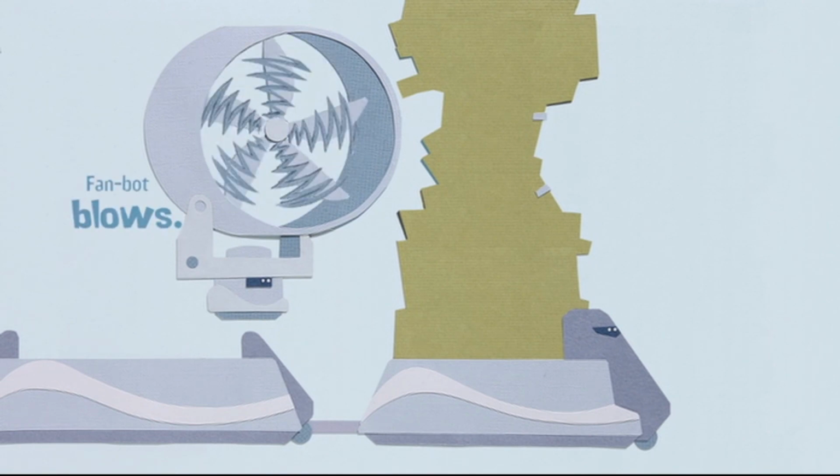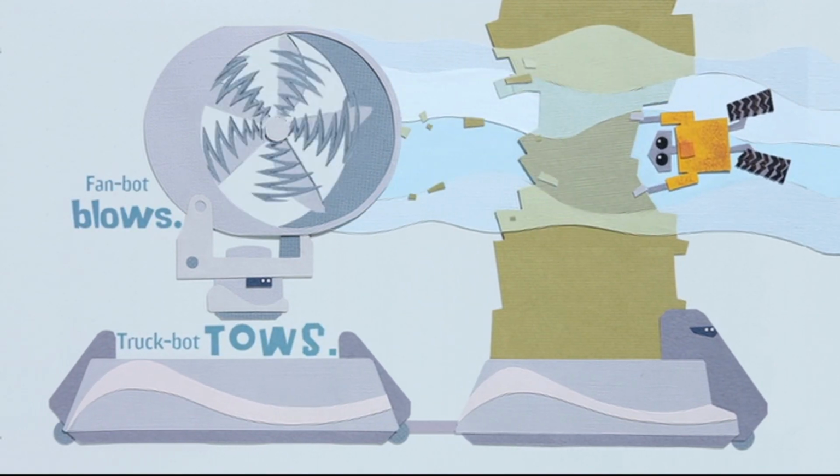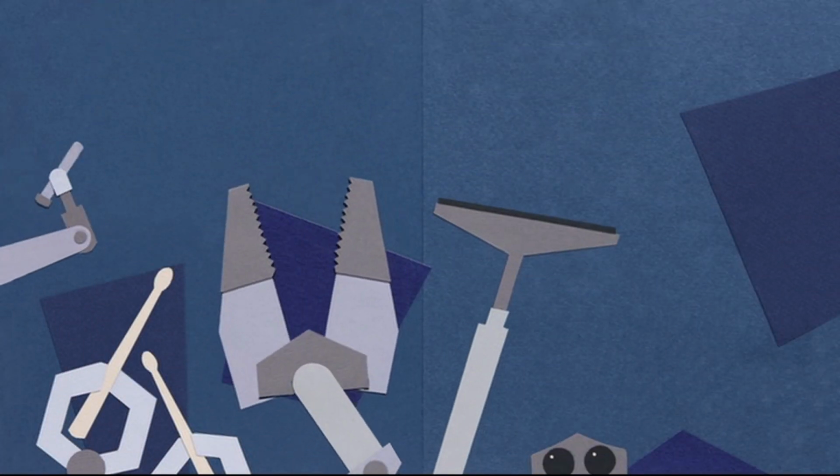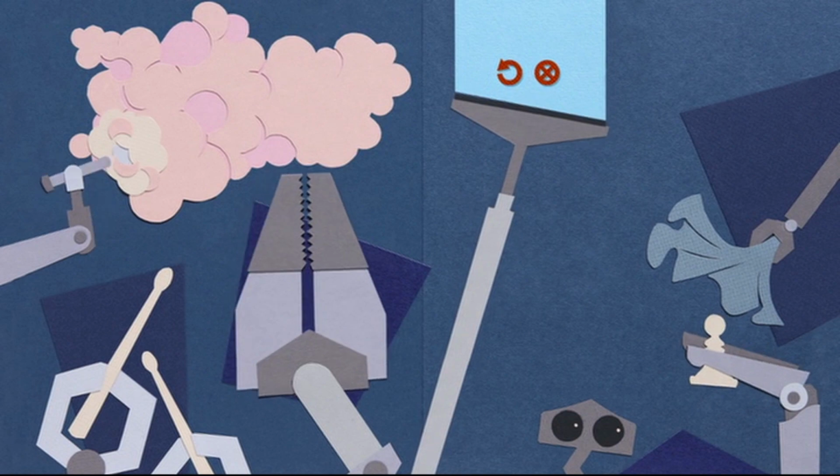Fan bot blows, truck bot toes. Robots, go, go, go.